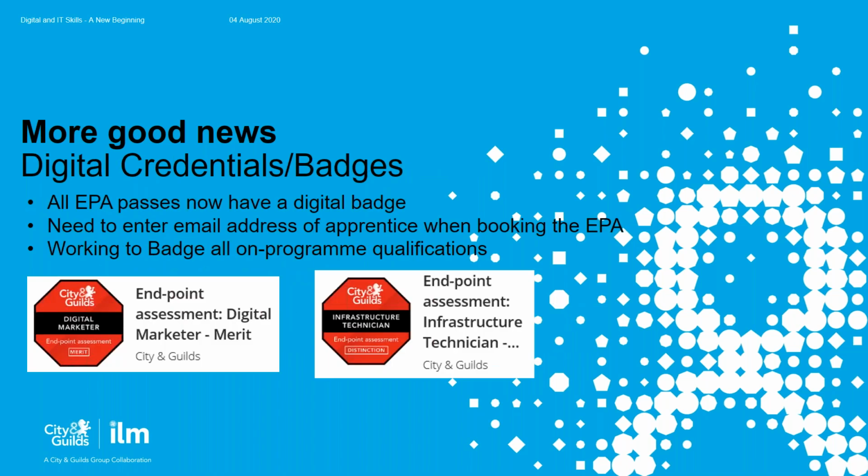Other good news, and I literally found this out last Friday, because we're doing some work on extending our digital credentials, our digital badges: all of our endpoint assessments now have a digital badge associated with them. So if your apprentices get a pass, merit, or distinction in any of the current standards we offer, then they should get a badge. However, there's a caveat to that.